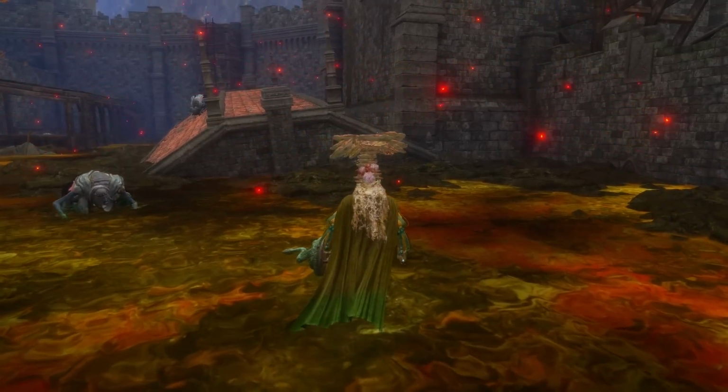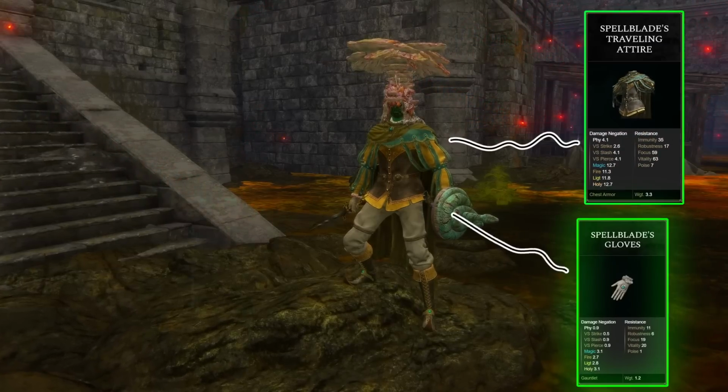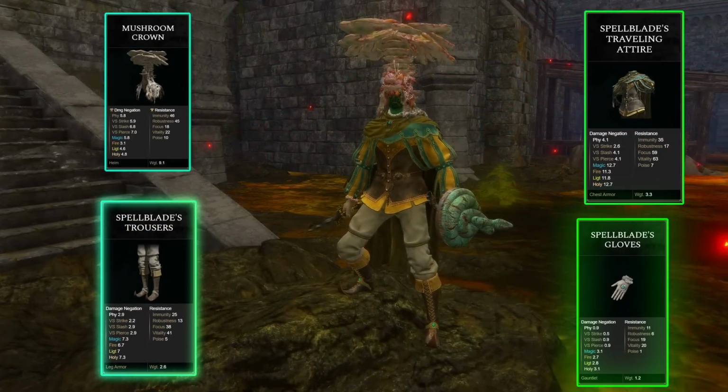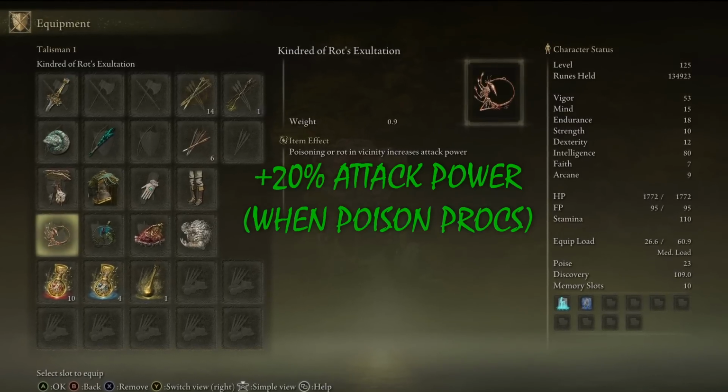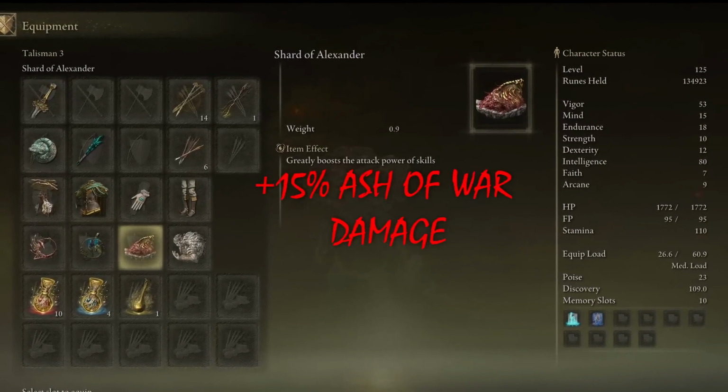Okay, so anyways, it's important to know our setup to understand how this build truly works. So we use the 3 Spellblade pieces, except for the headpiece for this build. For the headpiece we use the Mushroom Crown. For talismans we use the Kindred Rod of Exaltation, Magic Scorpion Charm, Shard of Alexander, and Godfrey Icon.